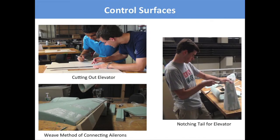Next, we created the control surfaces, which allowed the pilot to control the flight path. All the control surfaces were either made out of Depron foam or wood. You can see on the bottom left, we attached them using an alternating weaving tape method. This allowed the control surfaces to stay attached to the plane during even the most turbulent flight, yet allowed the servos to control their movement.